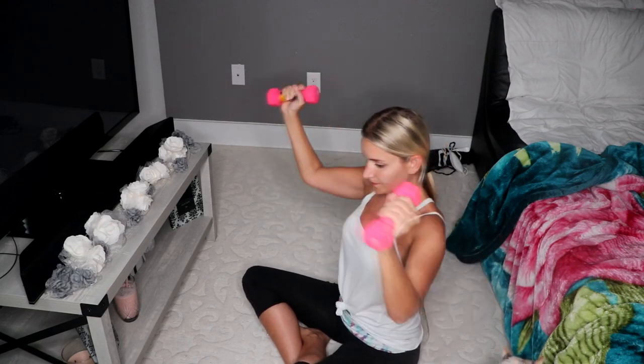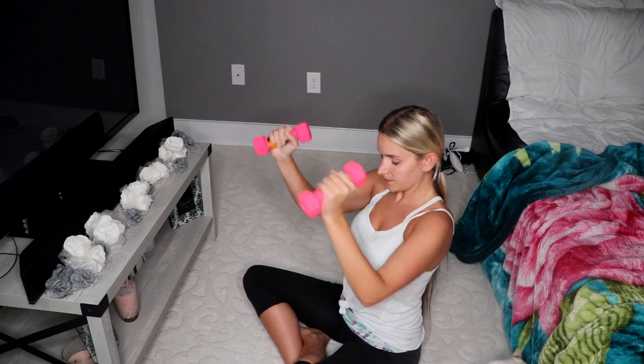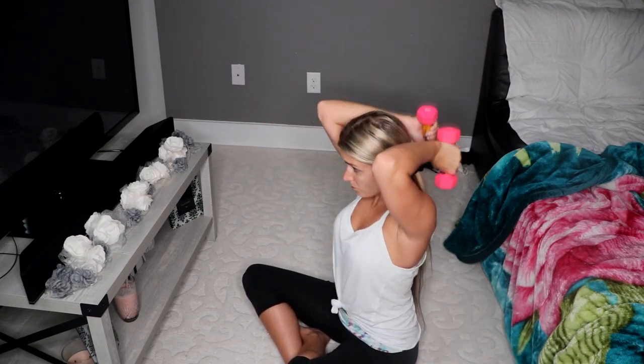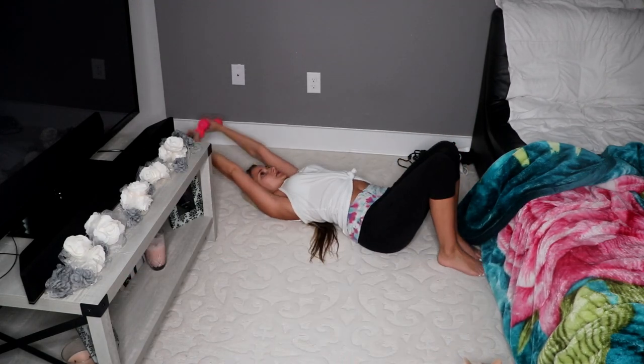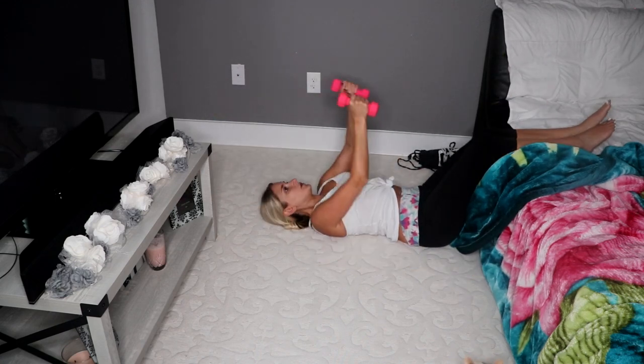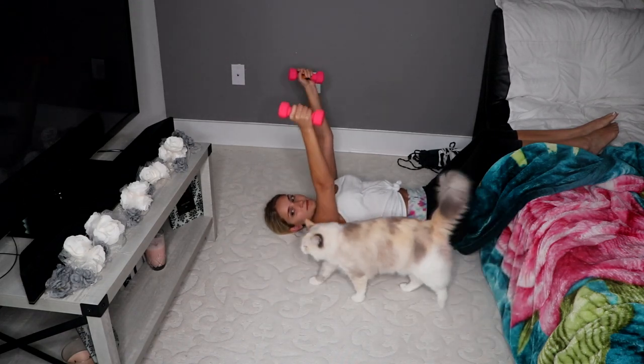And of course, Cookie is always in my way. Every time I try to exercise or do any kind of workout, she's always there and I have to move myself around to get out of her way because I'm scared I'm gonna hit her or kick her or something. So yeah, that's what I'm gonna be doing now for a little bit.